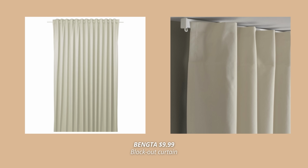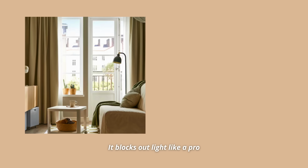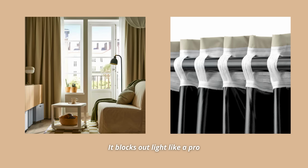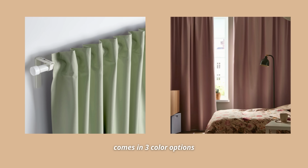The next under $10 IKEA find is the BENGTA Block-out curtain. This one comes at only $9.99 for a full-length panel, yet is a game changer for anyone craving better sleep or a darker room. It blocks out light like a pro, making it perfect for bedrooms, nurseries, or midday naps. It's available in a few color options, plus you can cut it to your desired length with no sewing needed, which is so practical and so smart.